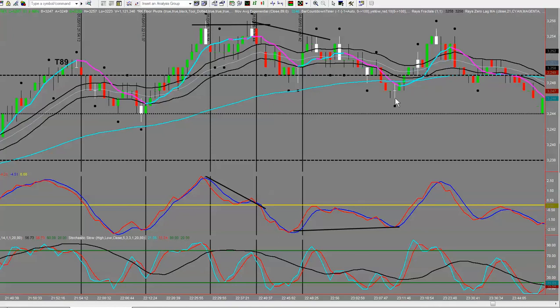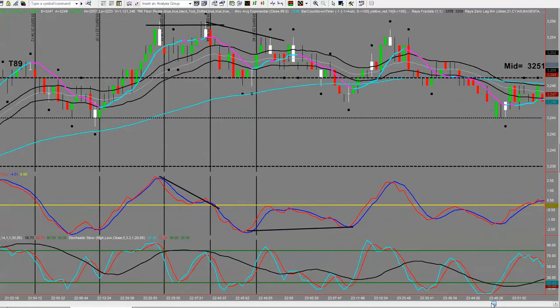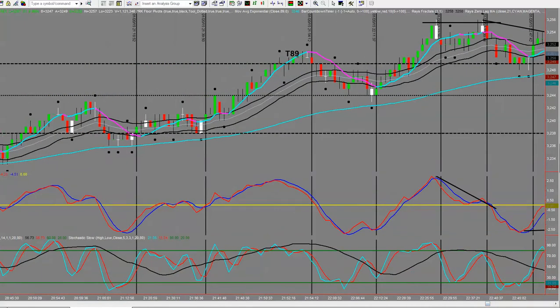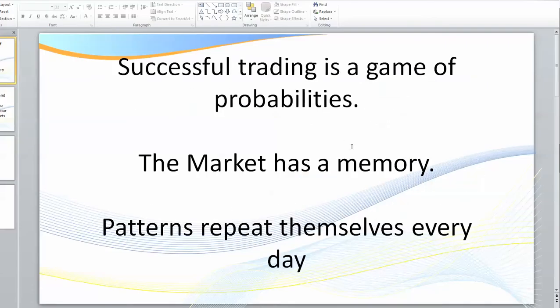You can see you had another T1, you're bouncing off the 89, and I just love these 89 bounces, and you'll see them all night, every night. So traders, that gives you an overview of our trading opportunities for last night. The European market is 10 euros per point. It has fantastic volume. I think last night there was around 1.5 million contracts traded.